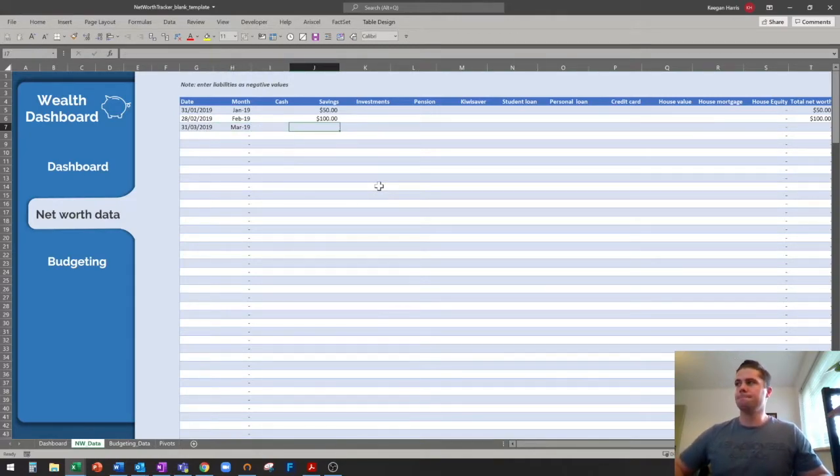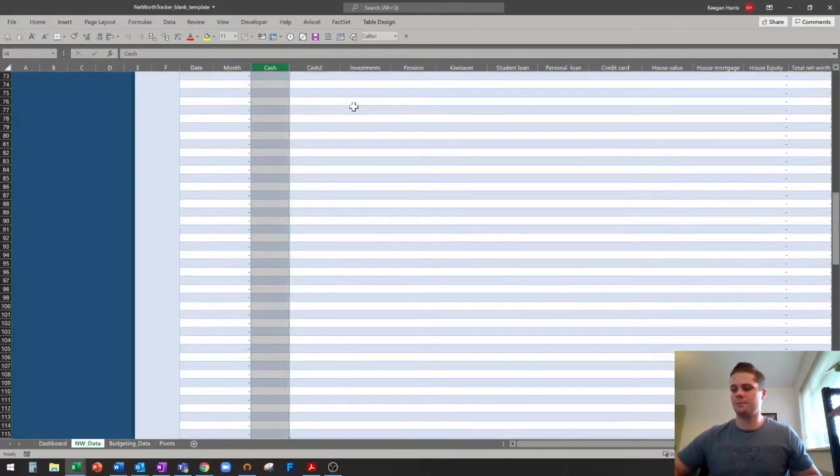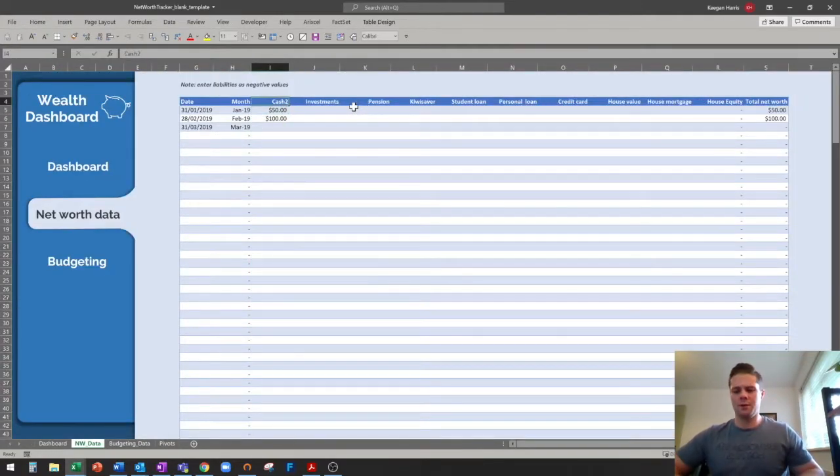So I'll put some fake data in here very shortly and I'll speed that up for you so you can see what it looks like. But basically up here you can set what the different fields are that you want, assets and liabilities, and then this will pull through into your chart. So I have cash, we might just have one cash field, so we'll have this cash field here.